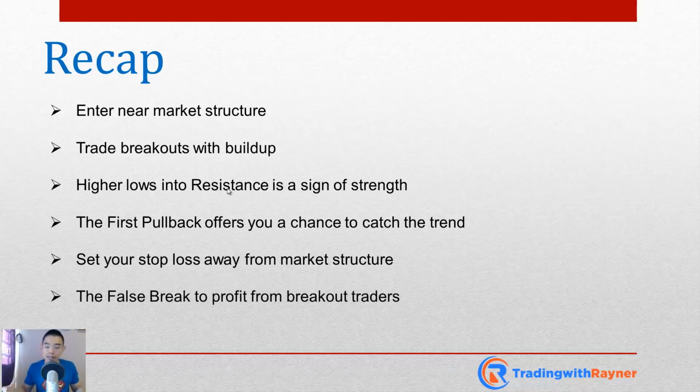The false break technique is a chance for you to actually profit from breakout traders. So if the price breaks above resistance, and it reverses and closes lower, you know that traders who went long on the breakouts are now trapped, and you can actually take advantage of it by going short, by going against their trade direction. And lastly, you can use limit orders to improve your risk to reward on your trade.